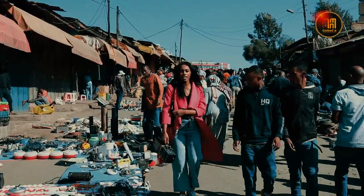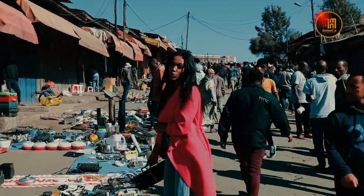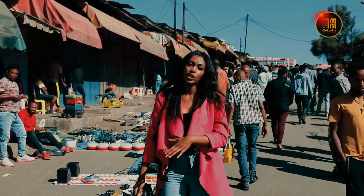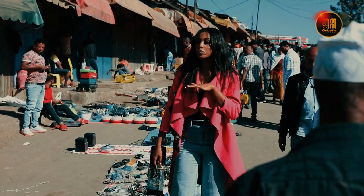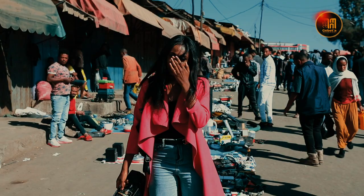This is it, guys. I'm sad to say that we're actually going into the end of the show. This is what it looks like. The whole street from way up to here is just reusable stuff, recycled stuff being sold again with the cheapest price you could ever imagine. I'm happy I got to see it.